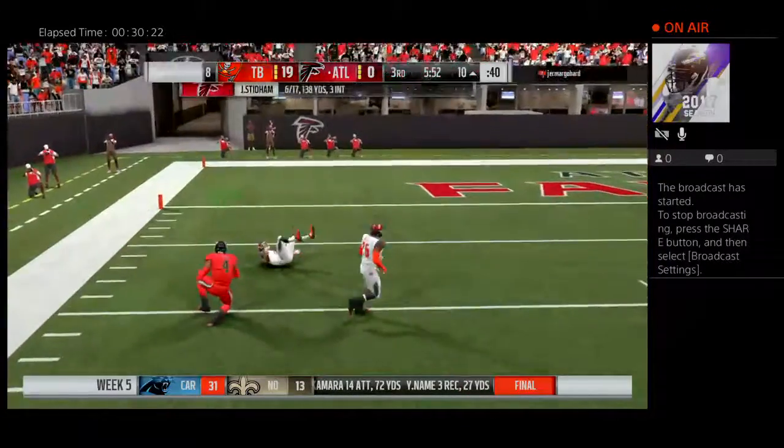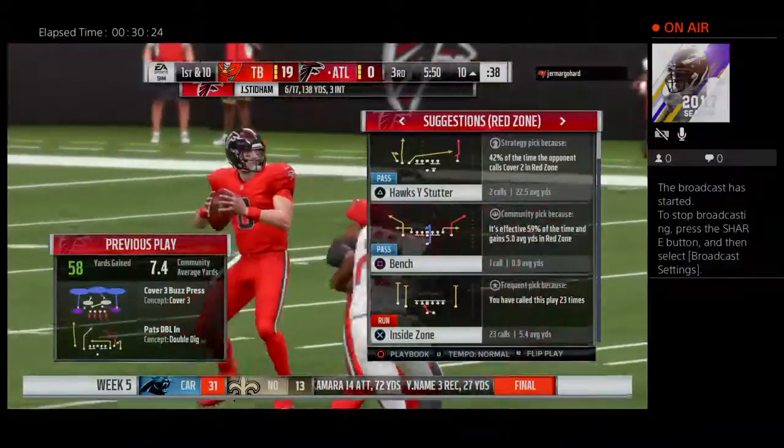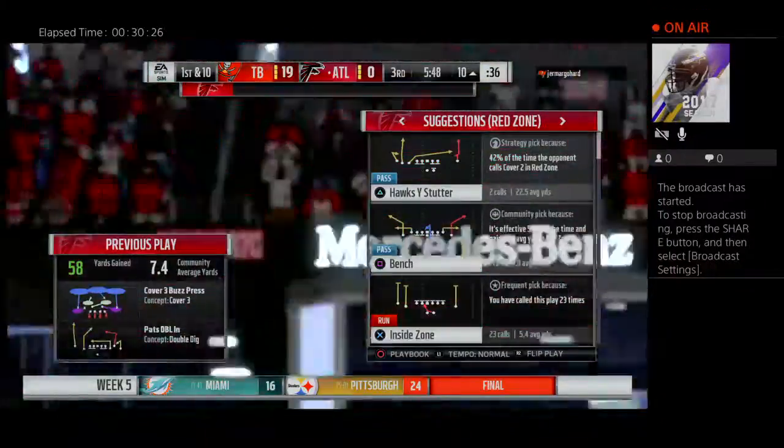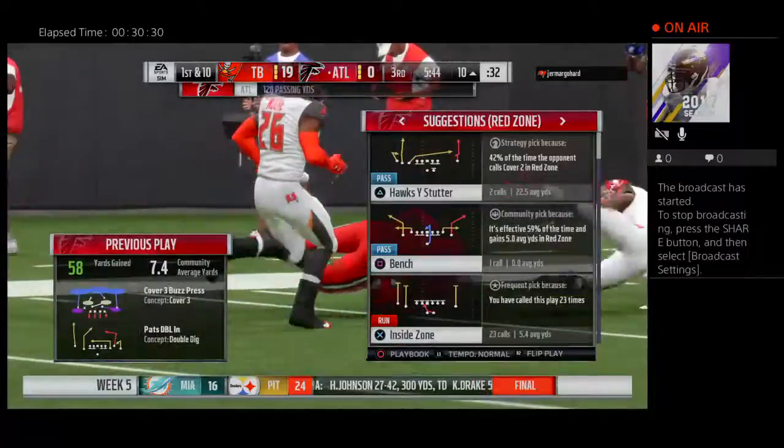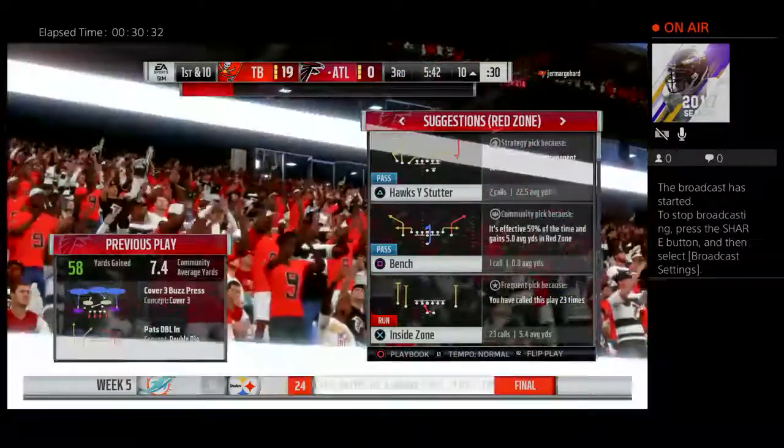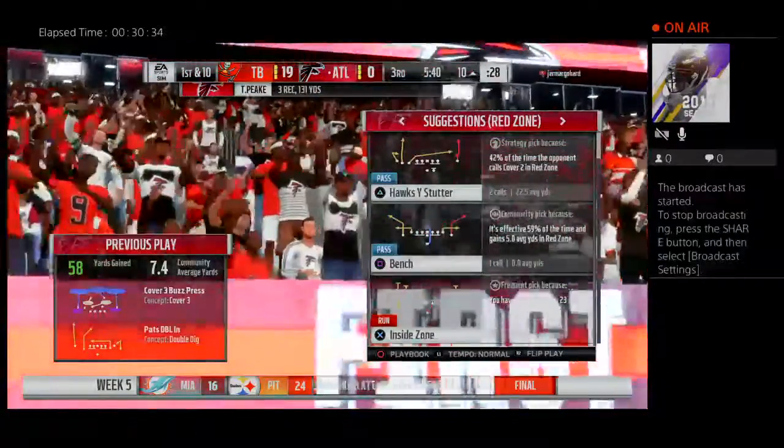This is caught inside the 15. They're able to convert on third down, and that sets up a 1st and goal. And at this stage, down in the second half, looks like they just wanted to find a way to get it in the hands of their playmaker, and they did. I think you're exactly right.